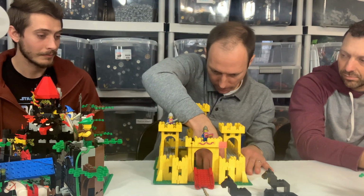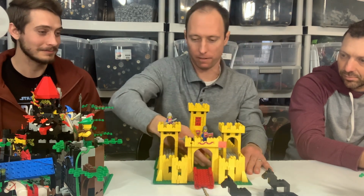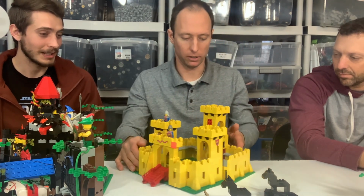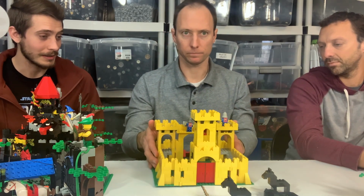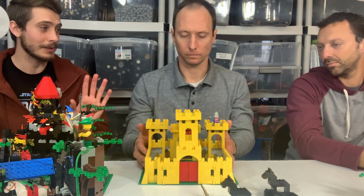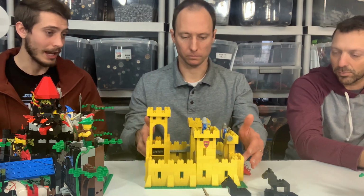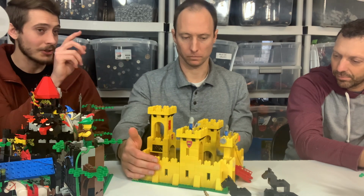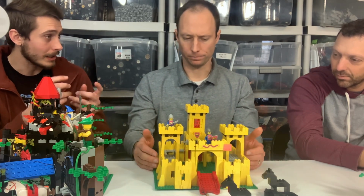Yellow and red were very contrasting colors, so it did look very beautiful. It stands out for sure. They also used a lot of stickers on this build, which is unusual because they really steered away from stickers later, once they got more familiar with minifigures. But at this stage, everything had a sticker. All the guys had a sticker on them. All the shields had stickers on them. Even parts of the wall had stickers on them, which made it hard to take apart.